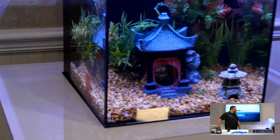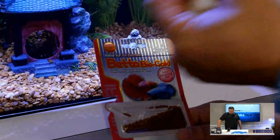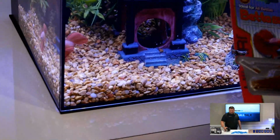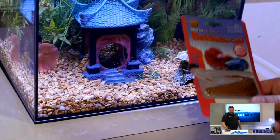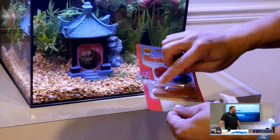Also, guys, the food that we're using, the betta food, remember that the fish's eye is the size of its stomach, so you don't want to overfeed the betta. Just literally a couple pellets, one or two little pellets every day is all he needs. You don't want to dump a bunch of food in there.